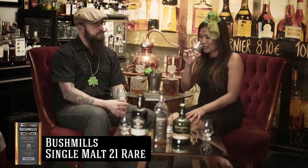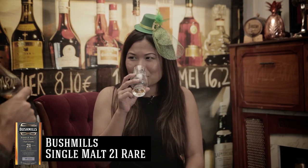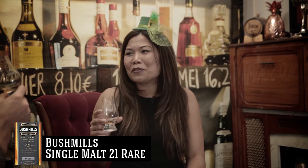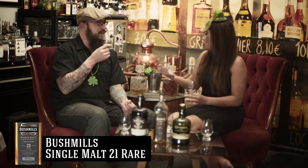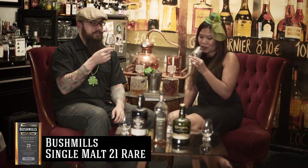You get a lot of that in all of the other ones that we've tasted, but this one has an additional, even a saltiness, I would say. Not that iodine saltiness that you get in... But I know what you mean, it's like a buttery, like salted butter. Yeah, that's what I'm thinking, like salted butter. So it has a more savory quality to it than the others.